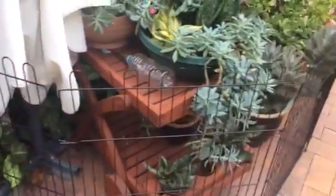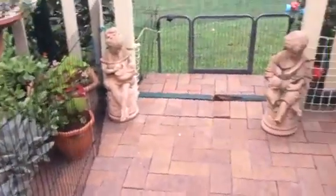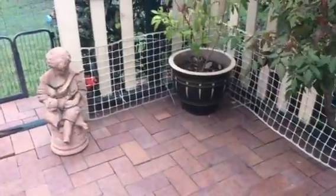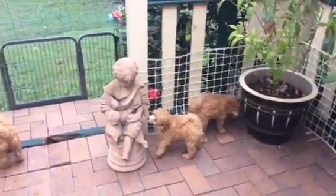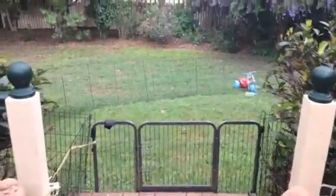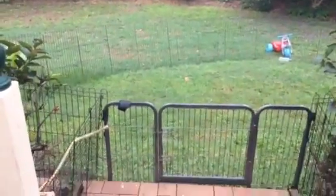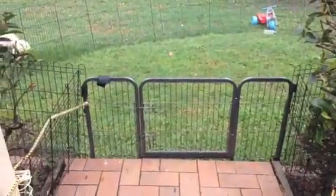And they can come down here. All the pot plants are protected, but it's mainly so they don't eat any of the leaves off them, because you do have to watch what plants puppies chew on, and believe me, if they see a plant, they want to chew on it. And they can come down here and into their run. But it's been raining today, so we've shut the gate so they can't go out and get all wet.